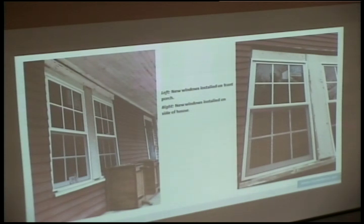But I think that changing to the 6/6 is quite different. The 2/2 are really a vintage kind of window that has to be an old window. People don't put those in new houses, but they put 6/6 in houses all the time. So the board will have to decide.